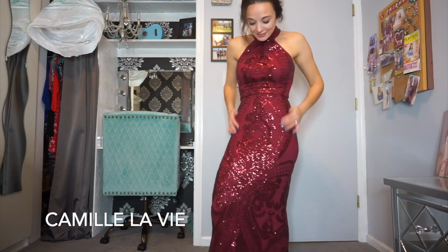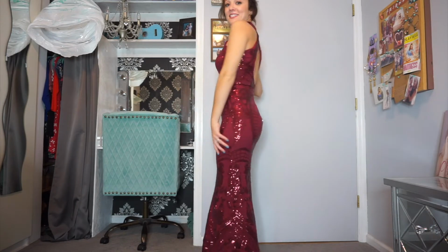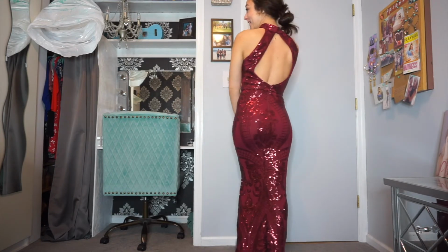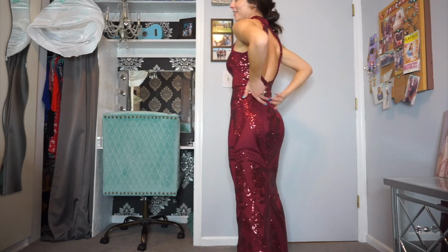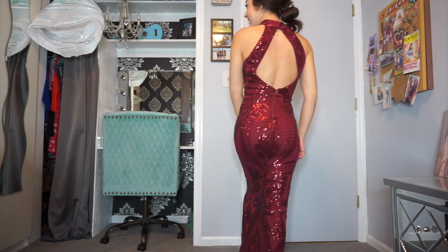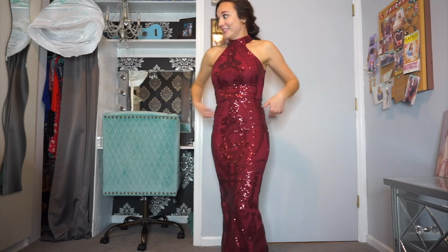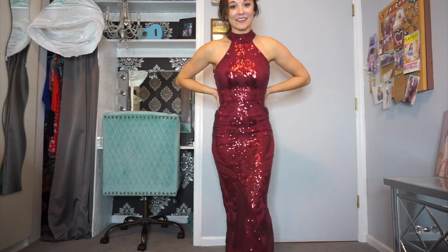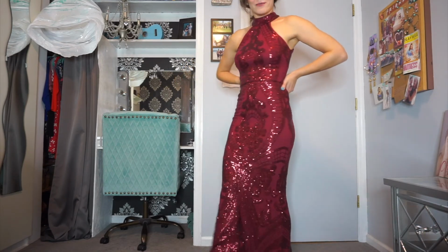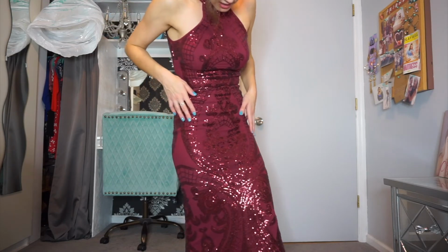Isn't she gorgeous? It's ridiculous, but this dress is stunning. Are we kidding? Wow, I haven't even put this on in months. I bought it months ago. If anything, I'll just do a beach photo shoot wearing it or something. It was a little bit too expensive, but I love it so much. I hope you guys can tell on the camera the detailing of it.